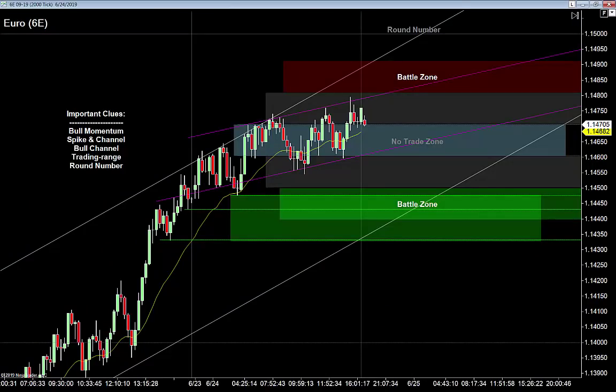Next up, over on the euro, last but not least, I mentioned this earlier. There are 4 main components right now on the euro. One of them is going to be this strong move higher. Anytime we see a strong move in one direction, we know the odds are very, very good we get a shallow pullback and a retest of that high.